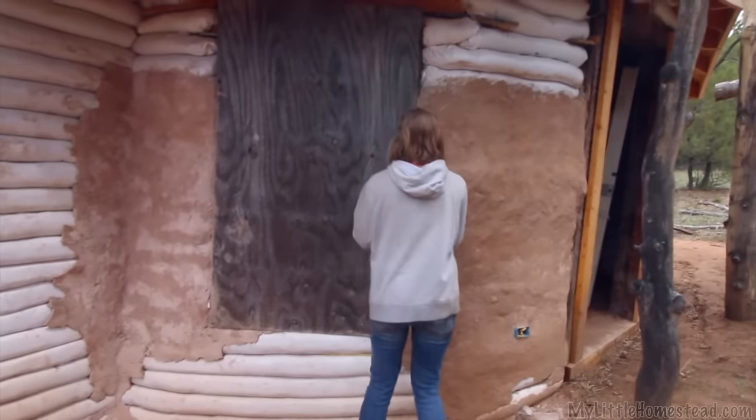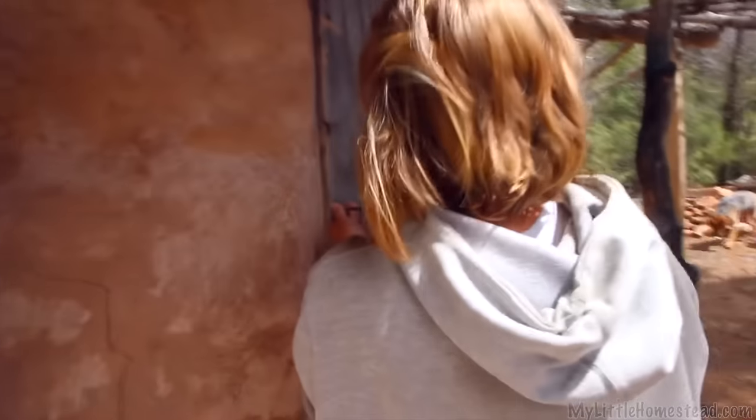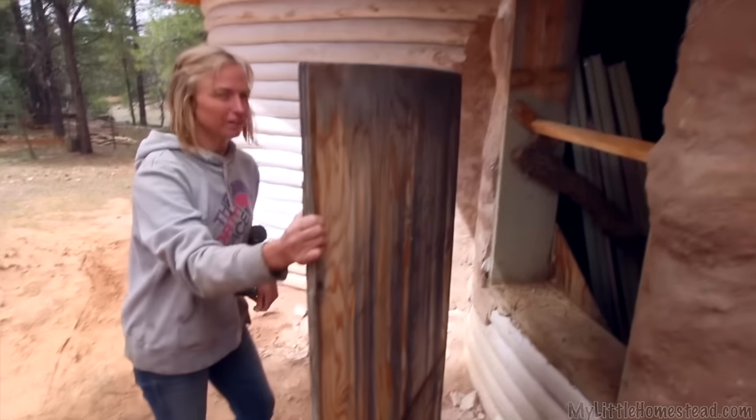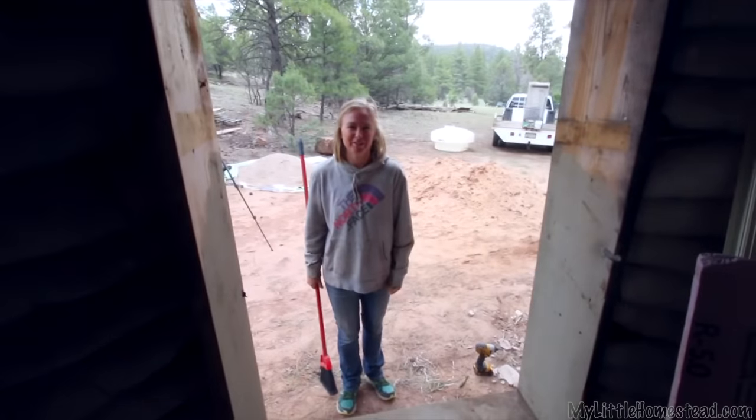The window frames are all boarded up. We are going to be putting some windows in. So we gotta get this board off and stuff out of the inside. Frames didn't settle at all with the building, which is really nice. Sometimes they do a little bit, you know, they'll knock out a square just a little bit. All right, looks like it's all ready for a window party.